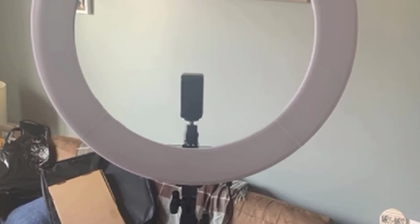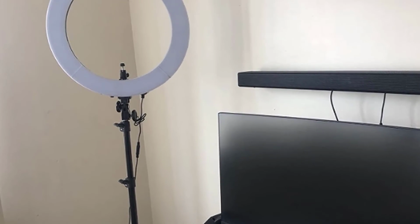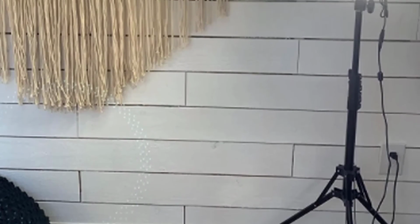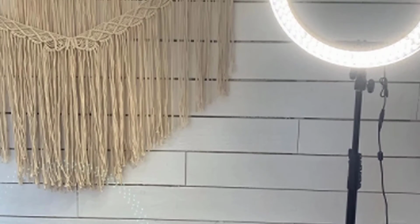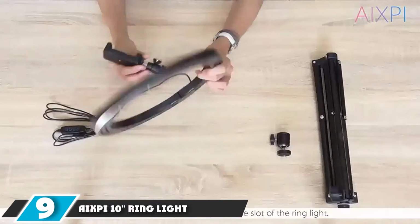It separated and remained loose. This is surprising, because this light is not even significantly cheaper than the Neewer. It just seems like a lower quality product. We recommend the Neewer instead, but if that one isn't available for some reason, this is a reasonable runner-up. Just be sure to check all your parts when you receive it and set everything up multiple times to ensure you didn't end up with a lemon. Next at number 9, we have AIXPI 10 Ring Light.